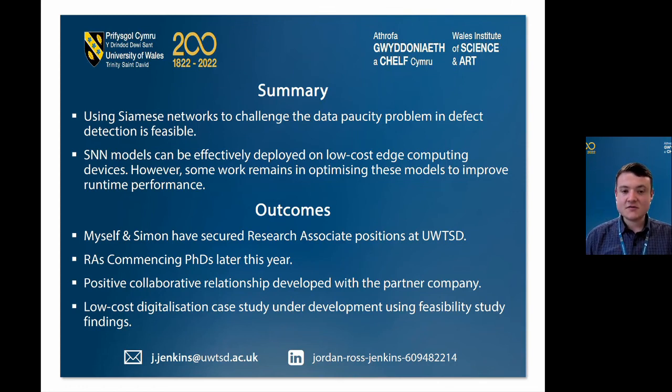Myself and Simon have secured research associate positions at UWTSD, and we're both commencing PhD study as a direct result of that later on this year. We've developed a really strong collaborative relationship with our industrial partners at Fiberx, and we're seeking to continue engagement through smart partnerships and potentially KTPs. And as we said, we're working with Fiberx to develop this low-cost digitalization case study using the findings of our feasibility study.